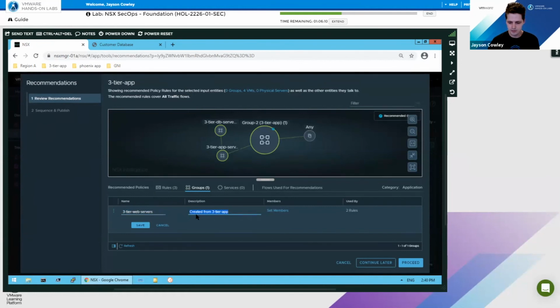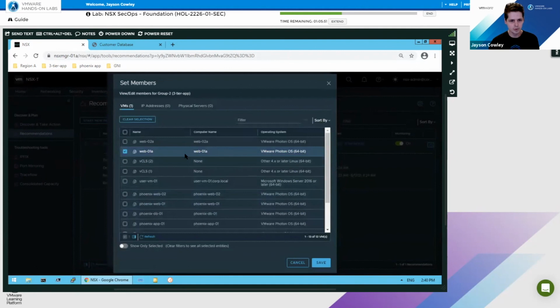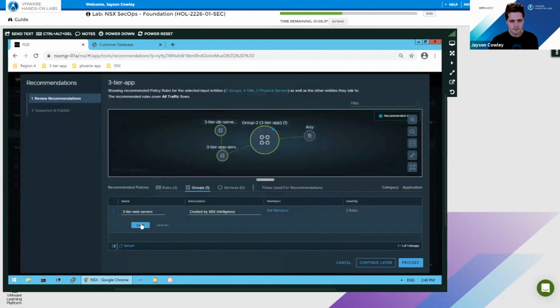I'd actually like to rename this something a little more dynamic. So we'll call this created by NSX Intelligence. We can also look at the set members in here, and we can see what we've been going on for our traffic. So here we can see that it's already pre-populated Web 1 as a communication. We had been accessing via Web 1, so that makes a lot of sense. So let's add Web 2 because we know it's a part of this application, the 3-tier app. Excellent. So we can save that.